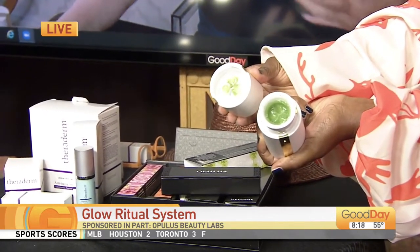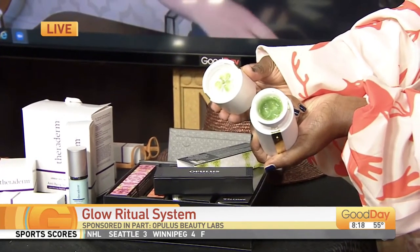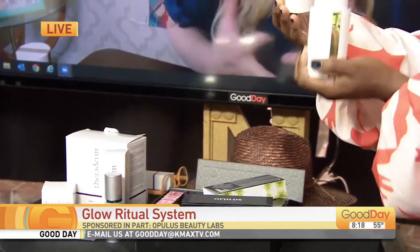I love this. That's so fun. And then you put it on your face, and when you're done, you're going to pop in the second pod after you clean it out. That's going to be the wash. It's going to be the cleanser. It's going to be the neutralizer. It is such a decadent little skincare obsession ritual system that you can have if anybody loves a good facial. This is amazing. I'm loving these. Fancy. But you can only get it at Opulus Beauty Labs, and it's really such a great gift. Why shouldn't we be spoiling mom? Spoil her with a facial.